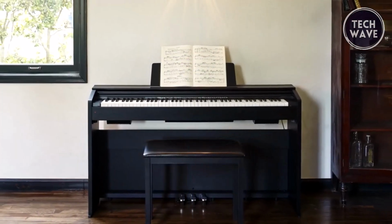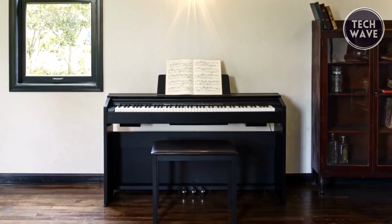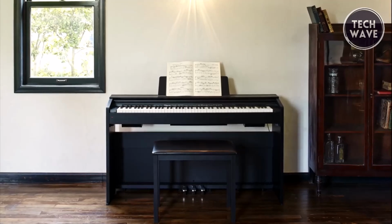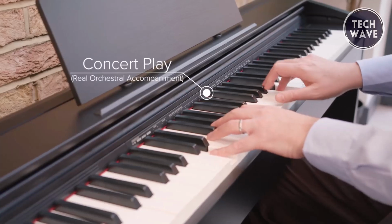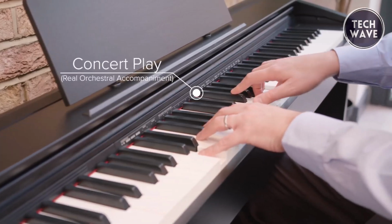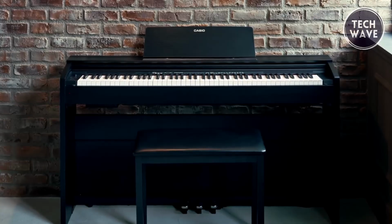Furthermore, the PX-870's innovative sound projection system fills the room with detailed sound, replicating the acoustic ambience of a traditional grand piano. With features like concert play, MIDI recording, and music library access, the instrument provides ample performance, practice, and exploration opportunities. It is designed to complement any decor.